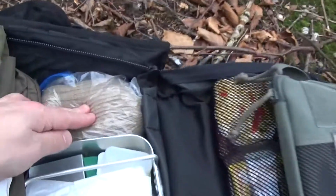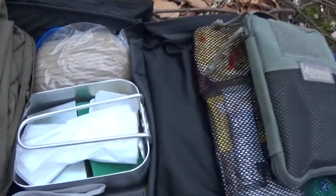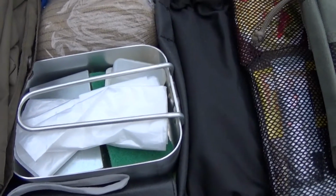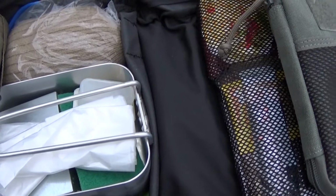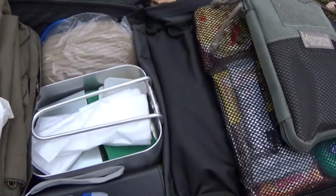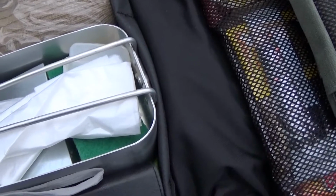I have some spare socks, because there's nothing worse than having cold, damp feet. And I have a little cook set there with me as well. That's just one of my mess tins with a brand new, because my other one has had its day now, little BCB folding cooker and some fire gel as well, or fire dragon, I beg your pardon. Now that's not ideal. I do tend to use gas or natural fires, but again, it's pretty good, and it's also good as a fire lighter, so I've got a couple of blocks of that.